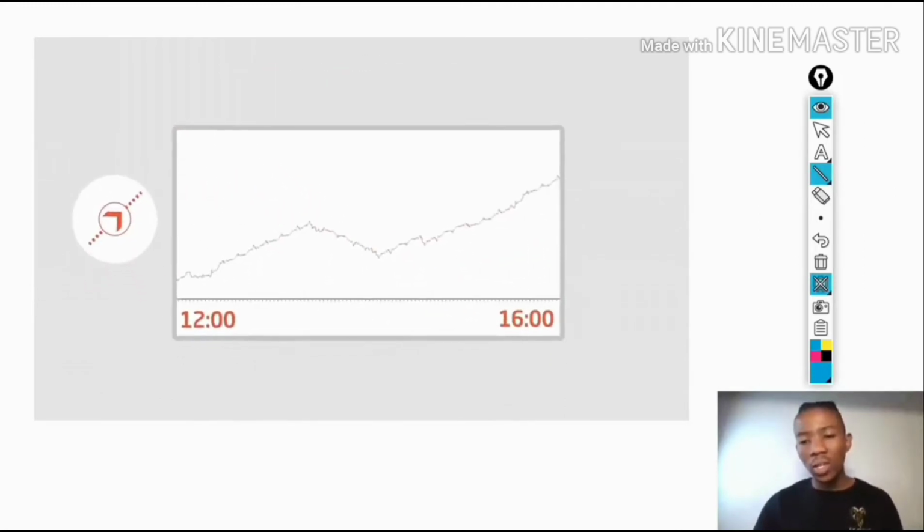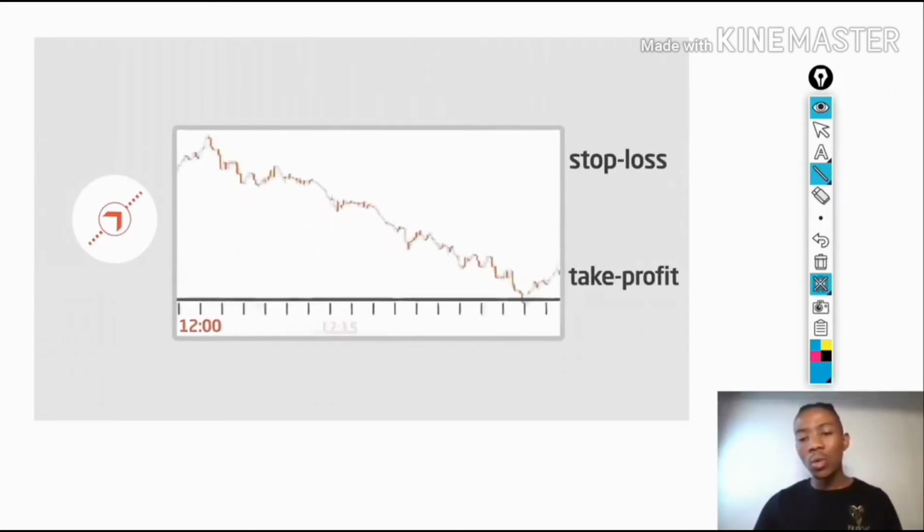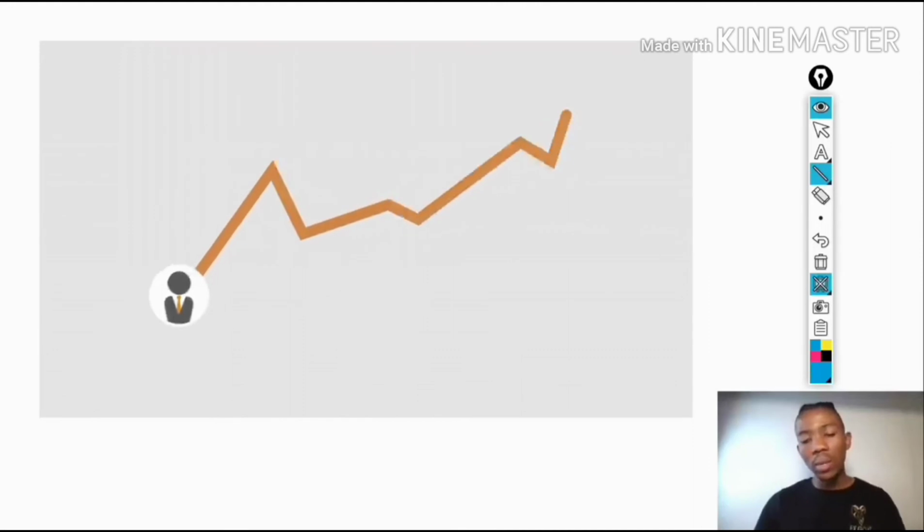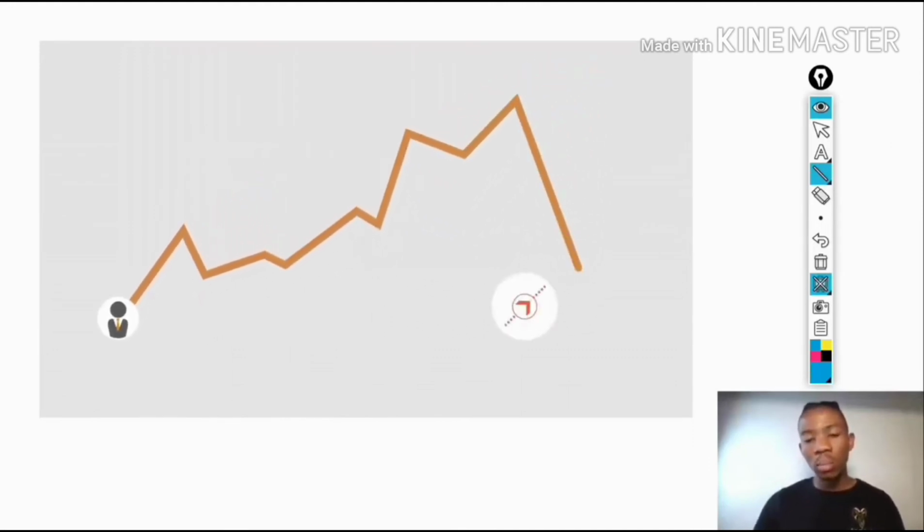So when you ride a trend, you need to know the overall direction, because that's what we use to determine whether you should be holding a trade or you should be looking to get out of a trade. So let me show you an example of a double top reversal.